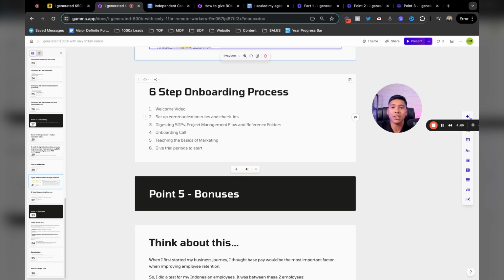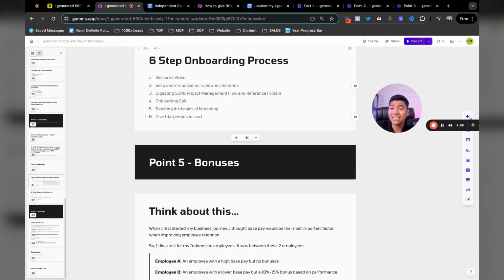And then they show up at 10:30 a.m., you can kind of see easily that they're tardy. But if it's a remote thing, then you need systems like this. And then number 3 is digesting SOPs, project management flow, and reference folders.